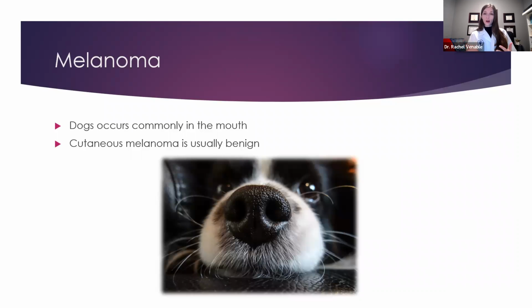Melanoma in dogs more often happens in the mouth, which is strange, right? In people, typically we think of it happening on our skin, usually related to the sun. That's why we wear all our sunscreen and hats to block it, because melanoma is one of those terrible things that could happen. But in dogs, it more often occurs in the mouth.